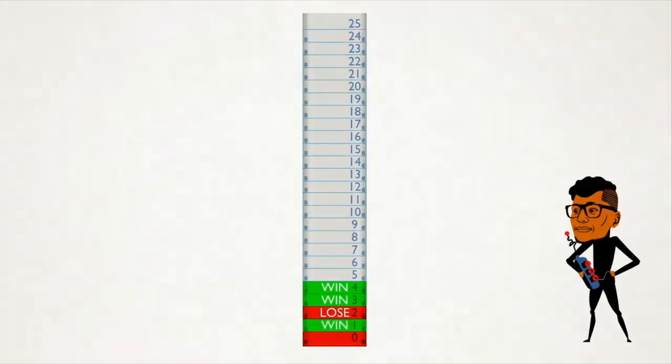And there are winning levels, where whoever starts their turn there can either win or leave their opponent with a losing level. So not only are 1, 3, and 4 winning levels, but so are 5 and 6, since you can send your opponent to 2 from there. What about 7? From 7, all possible moves would send your opponent to a winning level, making this another losing level. And we can continue up the ladder in this way.